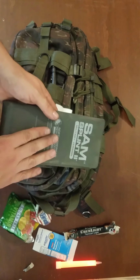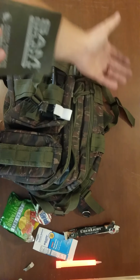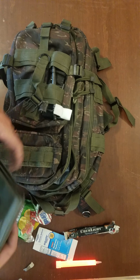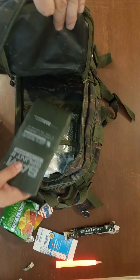You can splint someone. You can keep the arm mobilized while you're actually moving them, or maybe they need to basically be in one position and they can still walk. So this would be good. I'd recommend getting at least one of those.